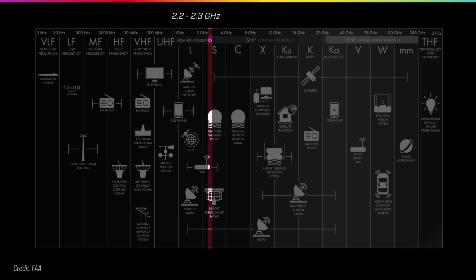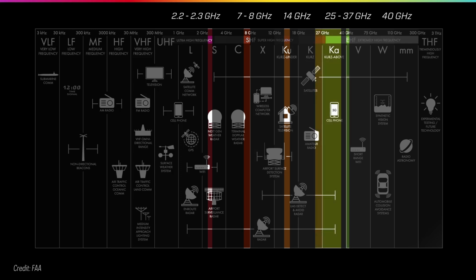So NASA utilizes a bunch of different frequencies for communications. For our Near Space Network and Deep Space Network, we utilize frequencies in the S band, which is typically in the 2200 to 2300 megahertz range. And then in the X band, in the 7 or 8 gigahertz range. The Ku band is around 14 gigahertz. And the Ka band is in the 25 to 37 and the 40 gigahertz ranges.